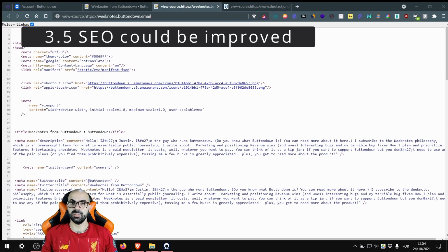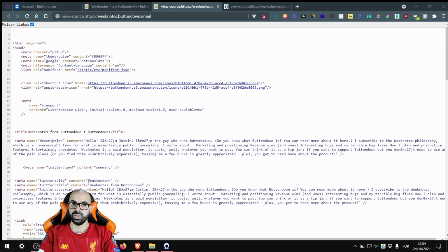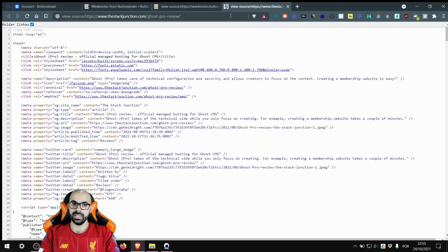Next, let me tell you that Buttondown isn't super optimized for SEO. Yes, you have a public archive that people can use to discover you through search engines, but because there are some meta tags missing, this can hurt discoverability. Just to give you a quick comparison, these are the meta descriptions that you have on Buttondown, and these are the meta descriptions and meta properties that you have on Ghost. But at least Buttondown has an automatic sitemap that helps search engines discover all the pages on the website. In this case, all the issues on your public archive.